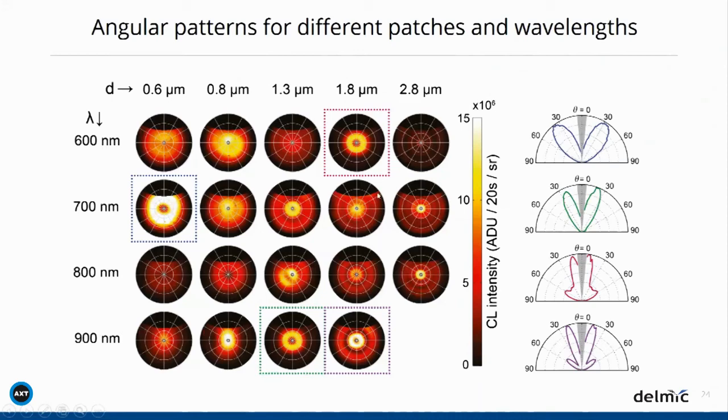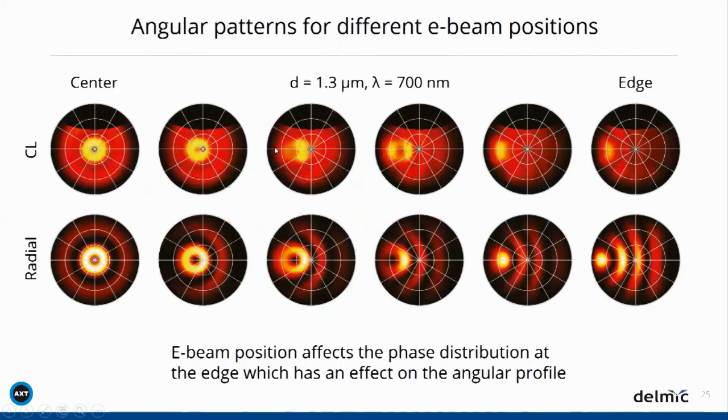And this is something that can be measured. You can characterize the performance of your antenna in terms of directivity by measuring the angular profile. And in fact, you can go one step further with this. You not only can measure the angular profile at a specific position, and all of these were measured when the electron beam was in the center of the structure, but you can also move the electron beam across the structure and look at how the directivity changes. You can move from the center to the edge, for example, as is shown here, and you can see clearly that the directivity changes when you change the position.